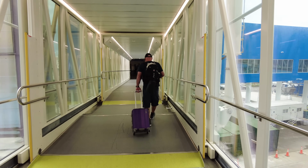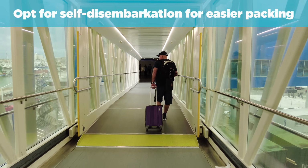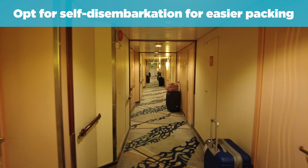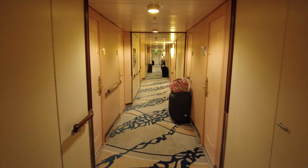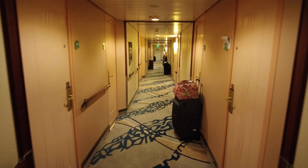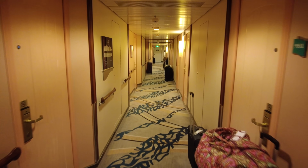If you're looking to do self-disembarkation, you don't have to pack your bags the night before. Now, veteran cruisers know that you only have to set your luggage outside the night before your cruise ends if you want assistance with your luggage to be delivered to the terminal. This is really popular because, let's face it, who wants to lug a 50-pound suitcase around the ship, especially if you're on a higher deck?